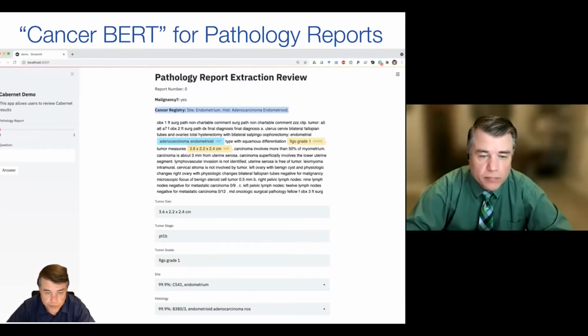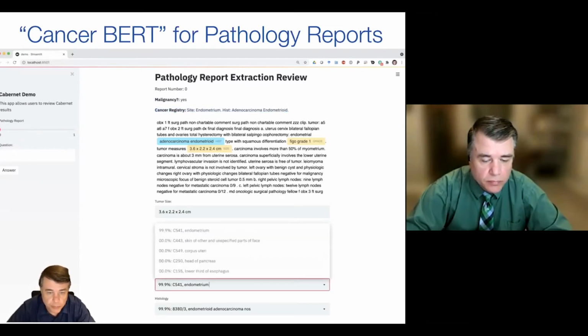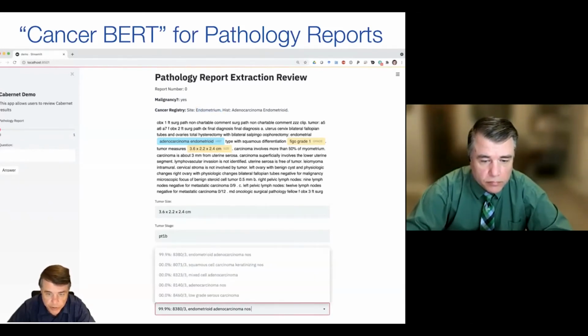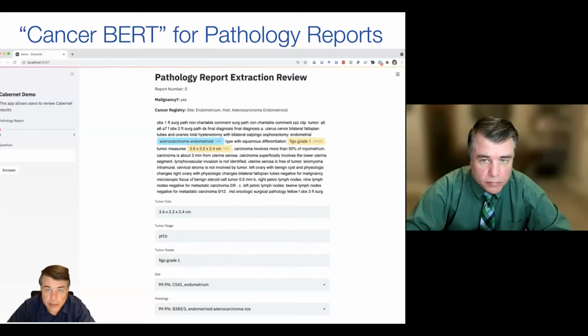Down here are the answers to various pre-specified questions, including what's the tumor site and what is the tumor histology. And you can see if I click on these pull-down menus, it's showing the top 5 results, but in this particular case, it's essentially 100% certain that the site is endometrium, and that happens to agree with the cancer registry. And in terms of histology, you can click on this to see the top 5 answers, but it's basically 100% certain that this is endometrioid adenocarcinoma, and that happens to agree with the cancer registry.